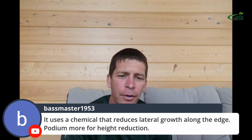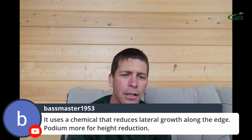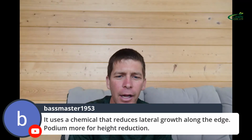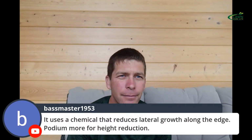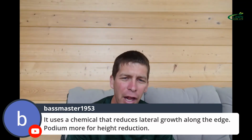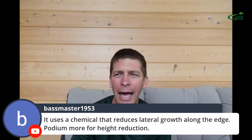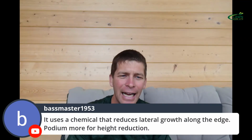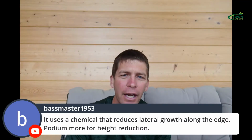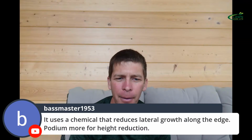Edgeless. Okay, it reduces lateral growth along the edge, so Podium's more for height reduction. Okay, so I would clarify on that. I didn't know that, but yeah, that makes sense. So you wouldn't want to use Podium. In theory it's supposed to make deeper roots and denser turf and all that, but to be honest, I don't see a lot of thickening. I can't tell a visual difference other than it quits growing vertically as much. But yeah, that makes sense.